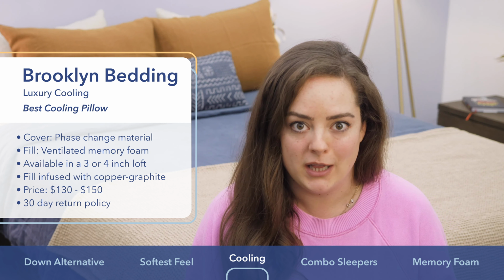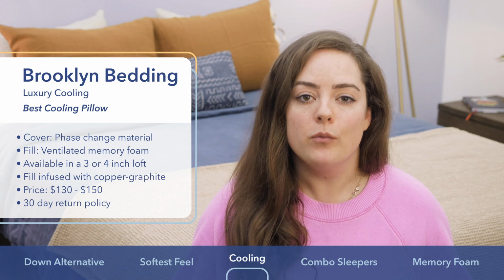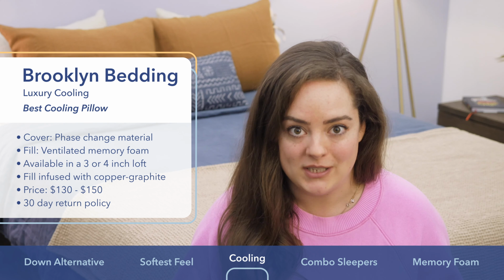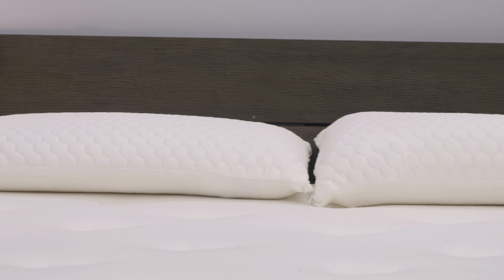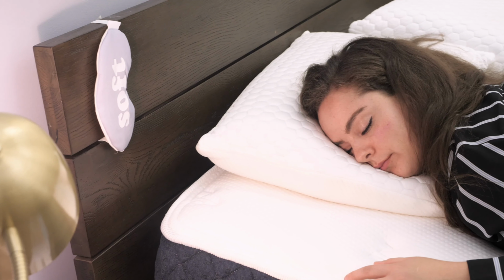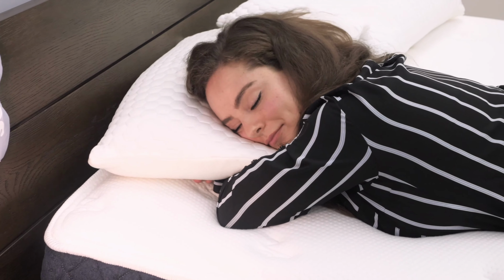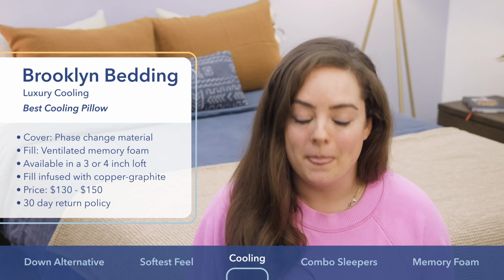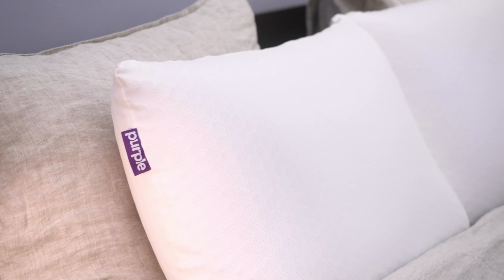Now, that ventilation is going to serve to dissipate your body heat and promote great breathability within the pillow, but the foam is also infused with copper and graphite, both of which serve to draw the heat away from your sleeping head. This pillow does come in two options, a low profile and a high profile. But I'm of course testing the low profile option because you need a lower loft when you're a stomach sleeper in order to maintain healthy posture. Depending on the size you choose, price ranges from about $130 to $150.